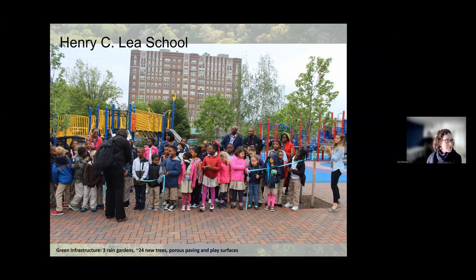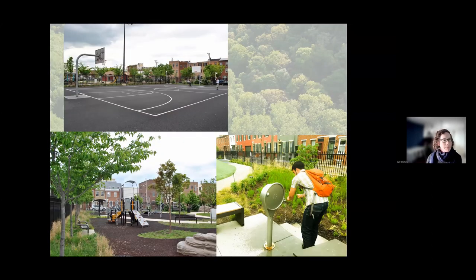And lastly, my other example, porous paving works really well on basketball courts. And as I learned from the city of Lancaster in Pennsylvania, the neighbors actually really appreciate that too, because the sound and the ricocheting of the bouncing balls is actually reduced on the porous pavement versus the regular asphalt. So it's intercepting stormwater. It looks like a regular basketball court, but it's acting differently.